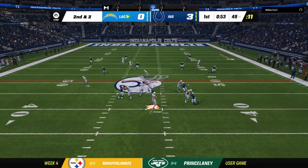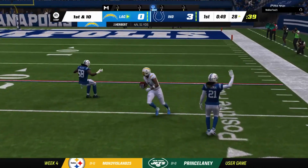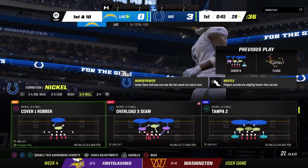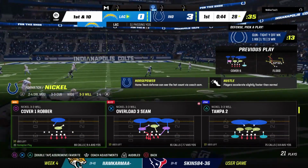Looking to throw again on 2nd down. Herbert got an open man. It's Josh Palmer. And they'll get him to the ground. He has another 1st down at the Colts 28. That one goes for 24 yards.